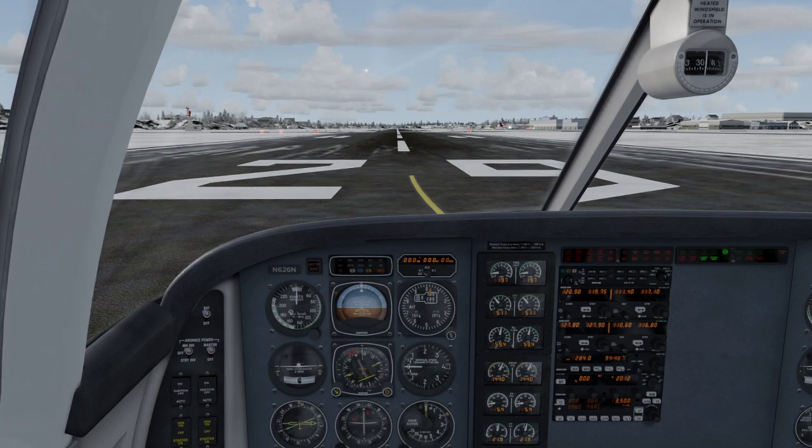Traffic is a Diamond off the runway. Clear for takeoff, runway 29, on course departure approved. We have the traffic, 626 November.